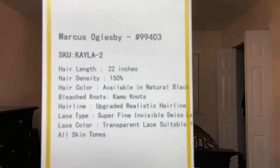And this is the wig situation. This is everything that's on it. So, it's hair, lace, 22 inches. Hair density is 150. Hair color is natural color black. Let me see, I think that's about it. Oh, and the number on the wig is #99403. Okay, that's it right there, honey. We're gonna get into that. So yeah, if you want this wig.